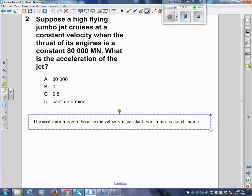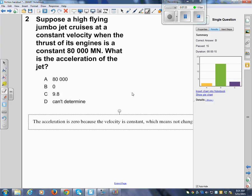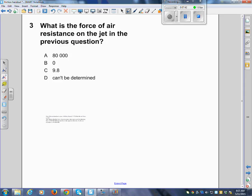What's the acceleration? Zero. You better have all got this right. I did not get this right. Is it zero? Yes, it's zero. What does constant velocity mean? Not accelerating. I even said it again and I stumbled over it. Well, okay, I'll give it to him. It's okay, Mr. Brandon. Make up for it in the next one, Cole, okay?